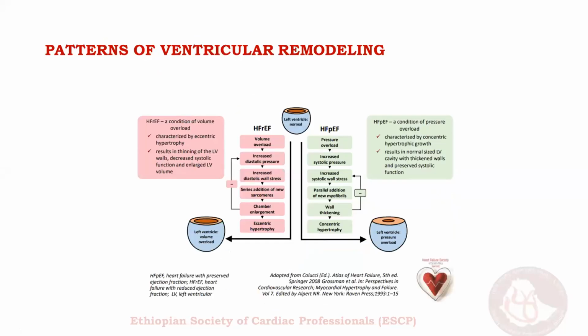So what are the patterns of ventricular remodeling? Here they have compared heart failure with reduced ejection fraction and HFpEF. As you can see, heart failure with reduced ejection fraction is particularly a volume overload condition, but HFpEF is a pressure overload condition. The volume overload results in increased diastolic pressure. This will increase diastolic wall stress, and a series of additional new sarcomeres, and this results in chamber enlargement. Again, the cascade continues, and it results finally in eccentric hypertrophy.